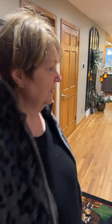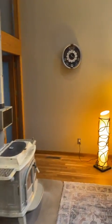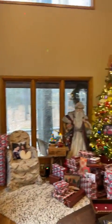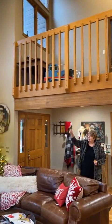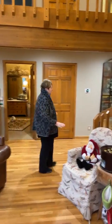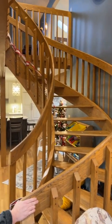So welcome. So this is my home. I'll let sort of Tyler give you the overview. When we built the house, the open concept was very rare back then. So we actually had this beam, because it was so long, had to be brought from North Carolina and shipped up. The staircase was built at the time, 30 some years ago, by an 80-some-year-old millwright.